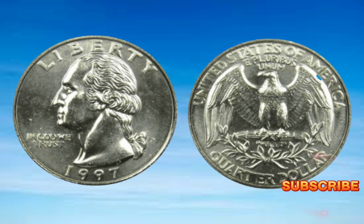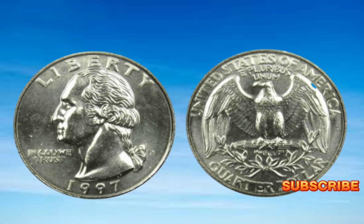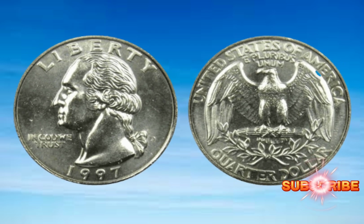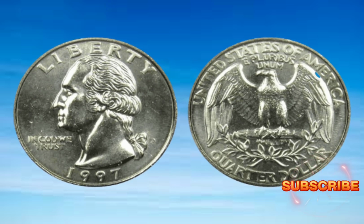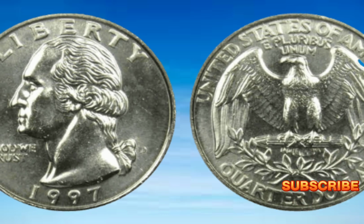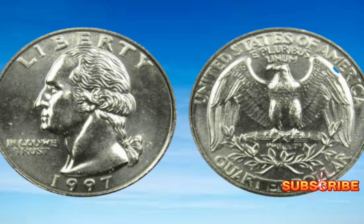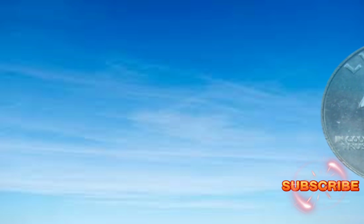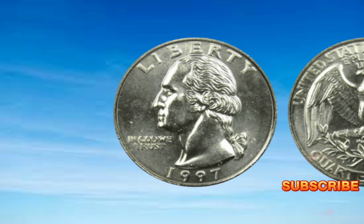Design of the 1997 quarter coin. The 1997 quarter maintains the traditional design of the Washington quarter, which has been in circulation since 1932. Obverse, front design. The obverse side of the coin features a bust of George Washington, the first President of the United States. The portrait, designed by sculptor John Flanagan, shows Washington facing left, with a dignified and serious expression, symbolizing leadership and integrity. Around the portrait, the words "Liberty" and "In God We Trust" are inscribed. At the bottom, the year of minting, 1997, is prominently displayed.